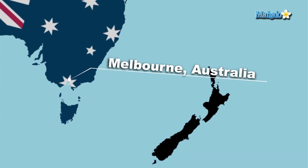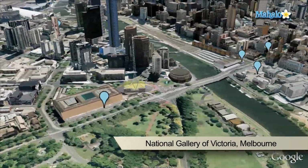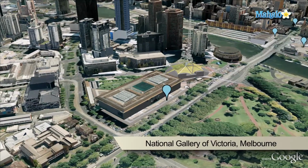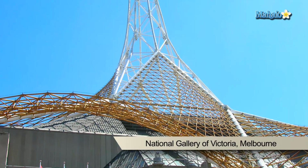Australia has many museums that will appeal to people of all types of interests. So here are my top 5 museums in Melbourne. The National Gallery of Victoria is made up of 2 buildings. The main one is on St Kilda Road, right in the heart of the Melbourne Arts Precinct. It is Australia's oldest and largest public gallery, currently holding 63,000 works of art.